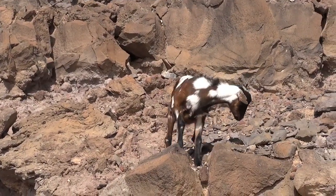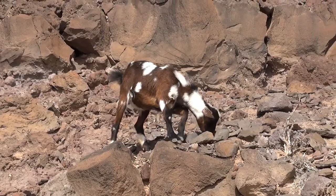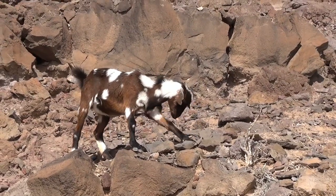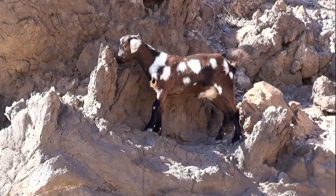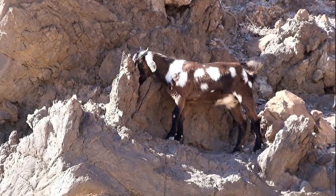They certainly seem well suited to the rugged terrain and leave no stone unturned when it comes to finding morsels to eat. They can also get their minerals by licking the rocks.